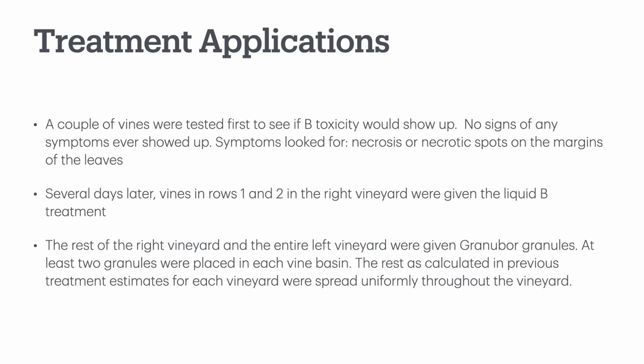So I applied the Borax treatment to 2 vines prior to doing a full application to the entire vineyard. I waited for several days and no symptoms showed up. In particular, I was looking for symptoms of necrosis along the margin of the older leaves, which is where boron is transported from the roots to the shoots and accumulates in that margin of the leaf.